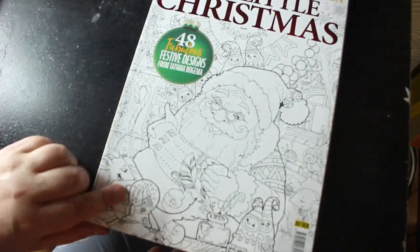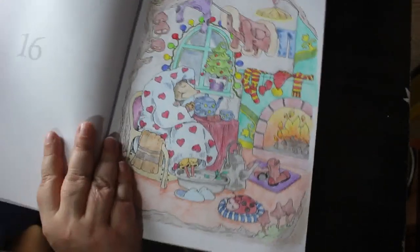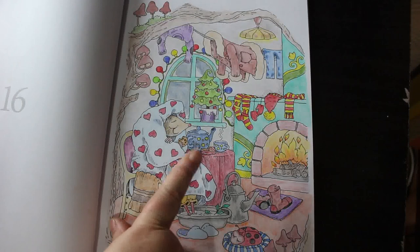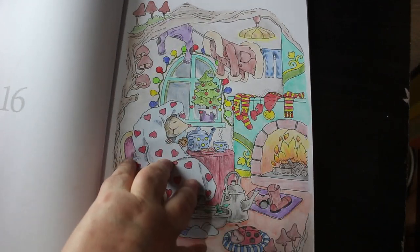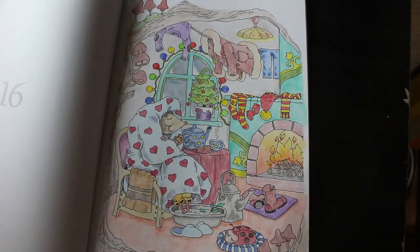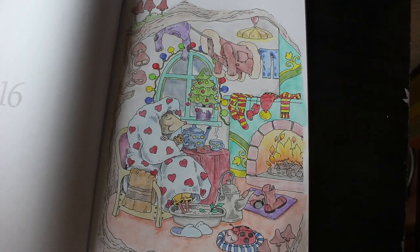Nice Little Christmas, Tatiana Bogema. This was Colouring Heaven a couple of years ago. This was the year I got my subscription, actually. But this is not obviously the subscription one, this is the extra. I know it was the one from that year because I did this one. And this was the Faber-Castell, oh, what are they? I can't think of what they're called. Anyway, I got them free with my subscription. And I haven't used them since, but they look really nice, those pencils. I'm going to have to get them out.